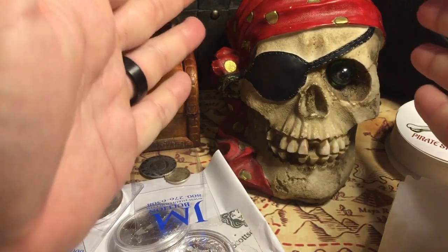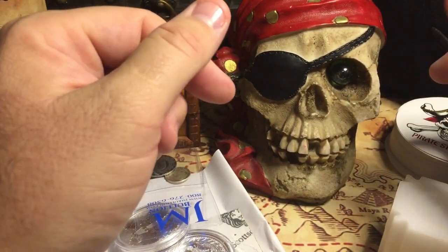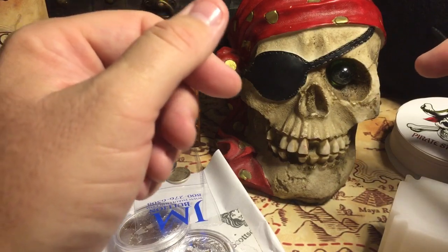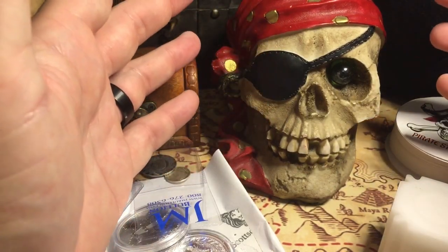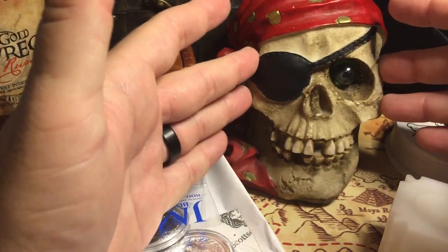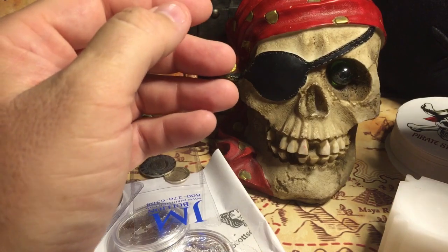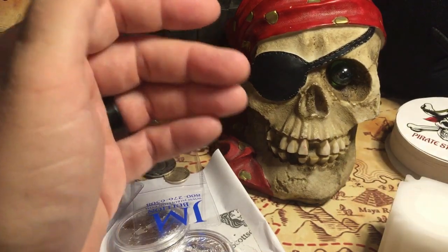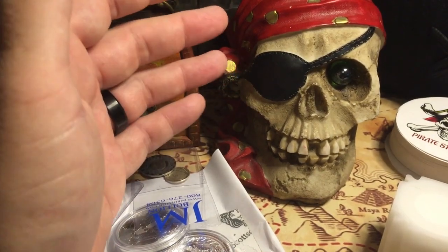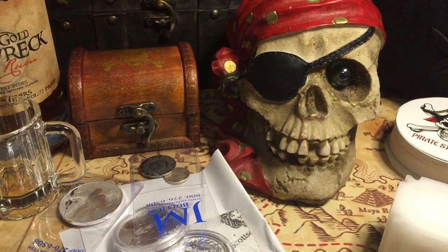Oh, quick time out. We got this fella here, One-Eyed Willie. So Mrs. Pirate Stacker, amongst buying all these awesome treasure chests, she saw this guy, and she goes, I just thought he was awesome, and you should have him on your channel. So there he is, One-Eyed Willie. He's pretty cool. And yeah, it's neat. All right, moving on.